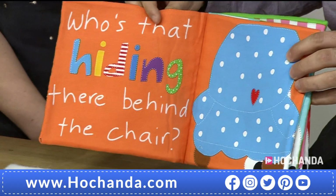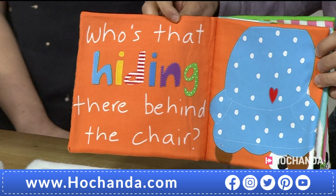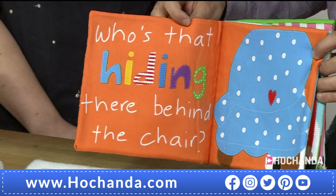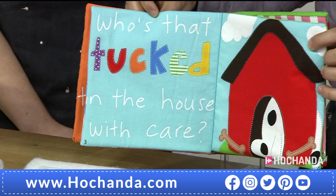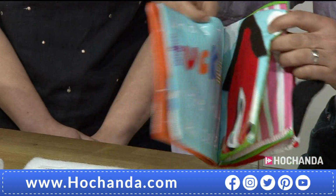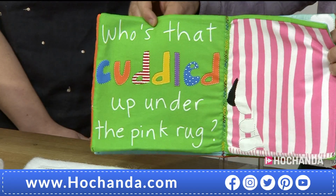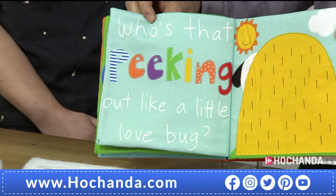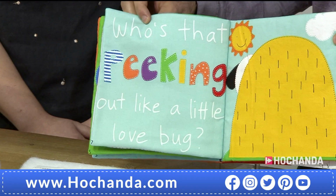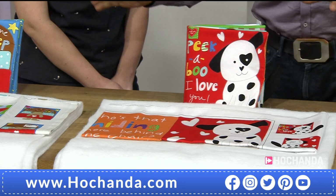Would you like to do some reading? No, you are very good at it. Really? Okay. Who's that hiding there behind the chair? I'm genuinely intrigued. Who's that tucked in the house with care? And who's that cuddled under the pink rug? You can see kids would love that. And who's that peeking out like a little love bug? I won't finish it off because you're going to have to buy it to see the end of that story. Cliffhanger. $16.99 your price. These are just options.